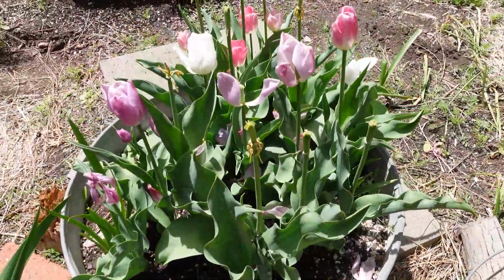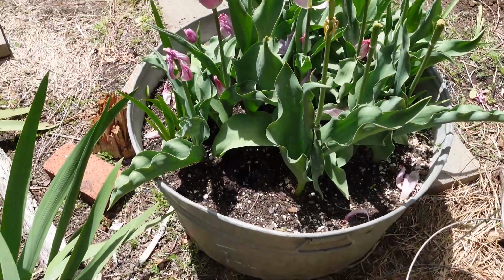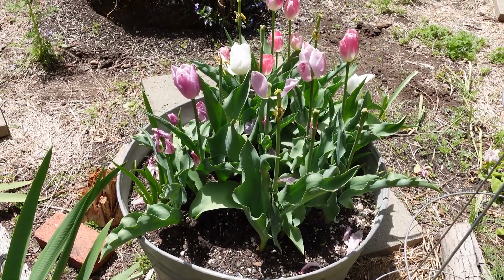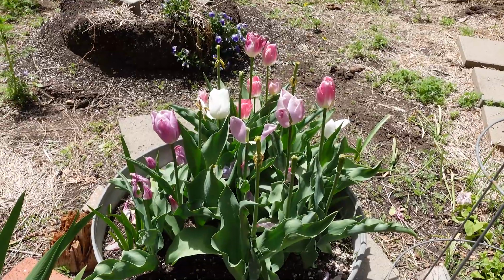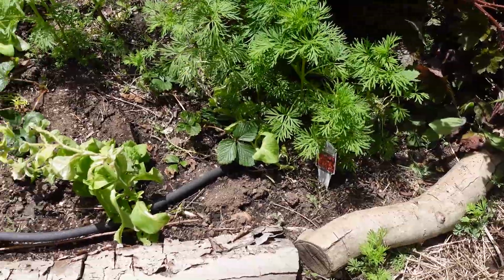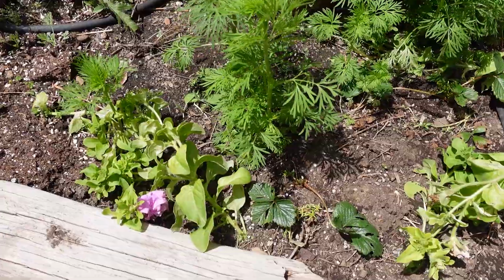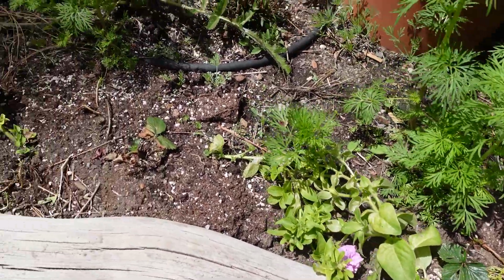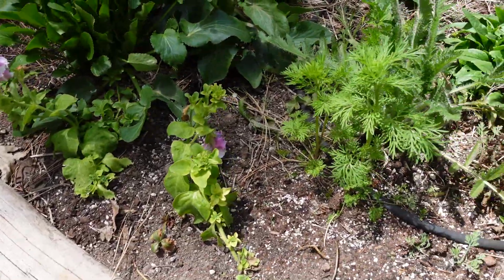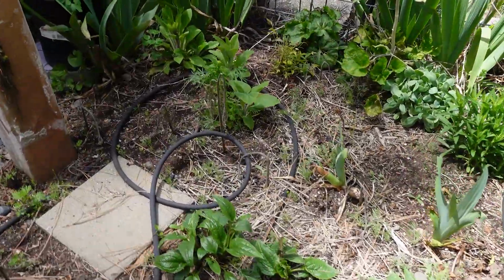So here's the tulips. They're just about done. So I'm going to cut them back and then move this tub, and I'll plant something else in it at another time. Let's go to the other petunias to see how they fared. So here are the other petunias that I planted over here. I've had so many, I've just lined the pathways back here with them. And look, they've still got some blossoms on them, and they seem to be doing just fine.